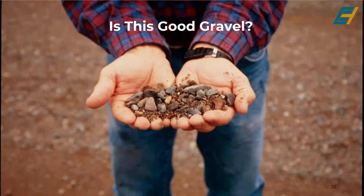So I'm going to show you 3 pictures now of different types of aggregate, and I'm going to ask the question, is this good driving surface aggregate? Look at this picture and think, is this good driving surface aggregate? I'm going to say the answer is no. I see some good angular rock. I see some sandy material in there. But what I don't see is a lot of fines or clay type material.